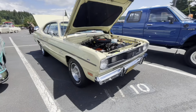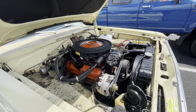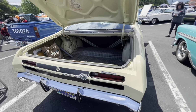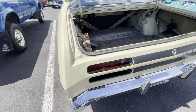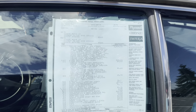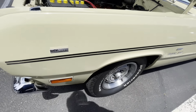Very nice. 1970 Plymouth Duster 340 4-barrel. Looks like it still has the original engine. AC. Survivor car. Very, very nice for a survivor car. Very clean. I think it's probably an original Oregon car. Don't know that for sure. Here has a build sheet, 54,300 miles. Looks like it was bought originally in Bisbee, Arizona. Console, says 340. Great car.